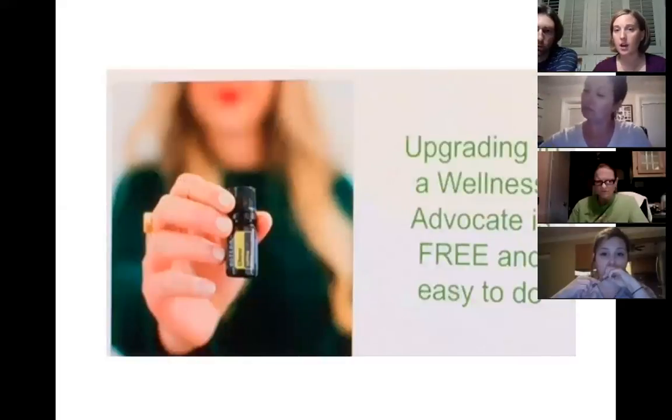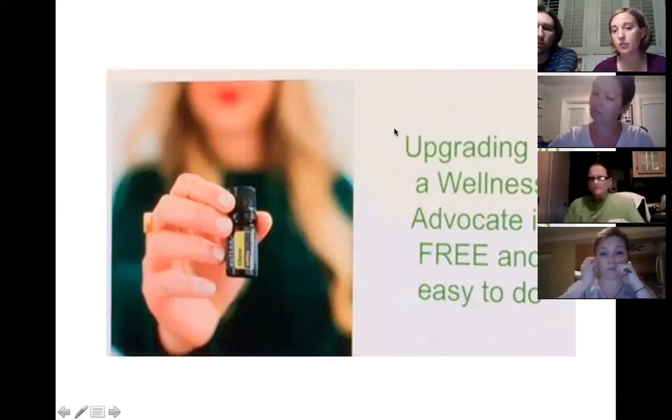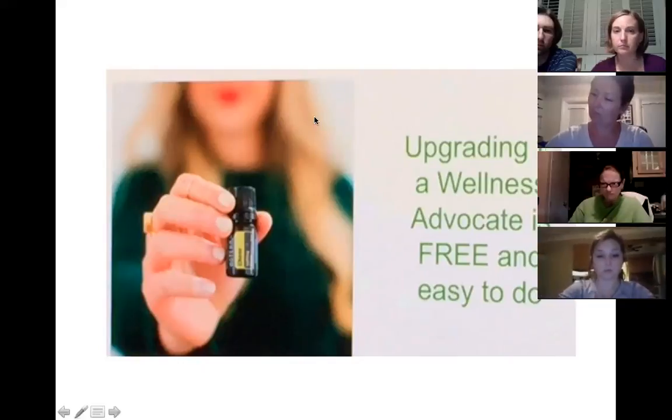The nice thing is upgrading to a wellness advocate account. They can do it anytime, and it's free. I believe it's just a phone call into doTERRA, and then they have to give their Social Security number at that time. I imagine in the future they'll make this available online from their back office. But it's free. There's no upgrade fee. They don't have to order another kit. There's nothing like that. They can just do that at any time, which is a great benefit.